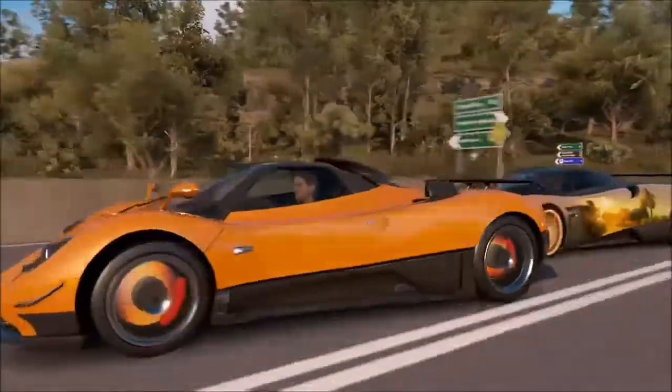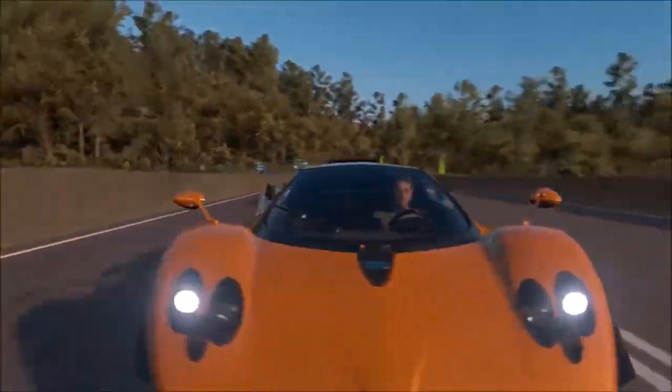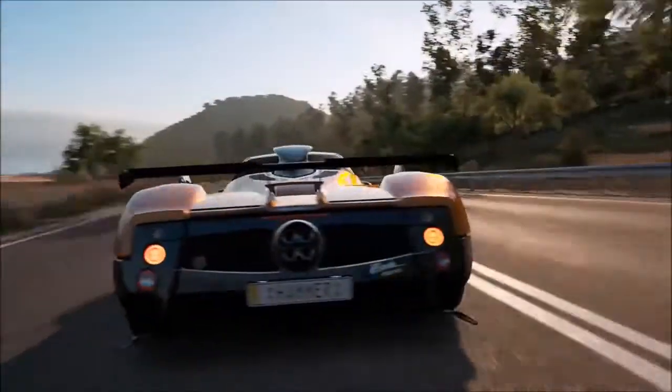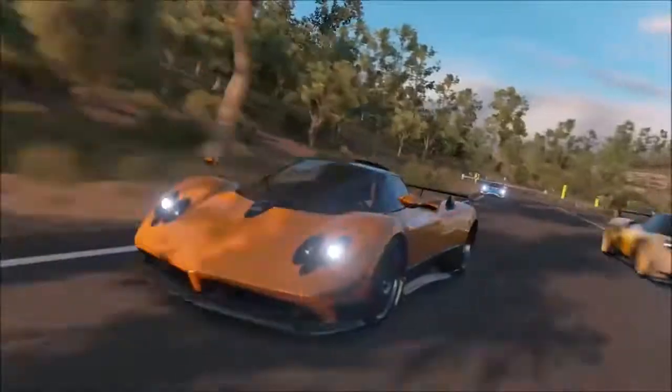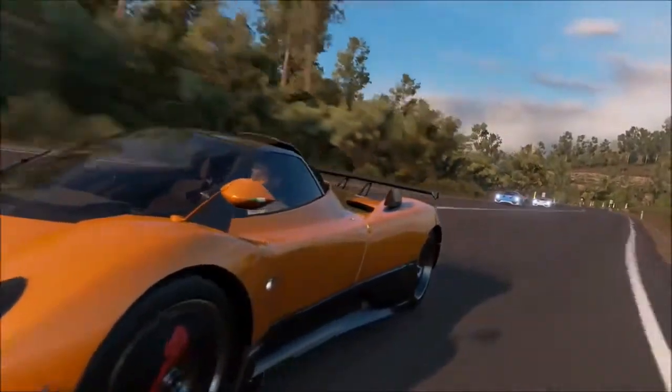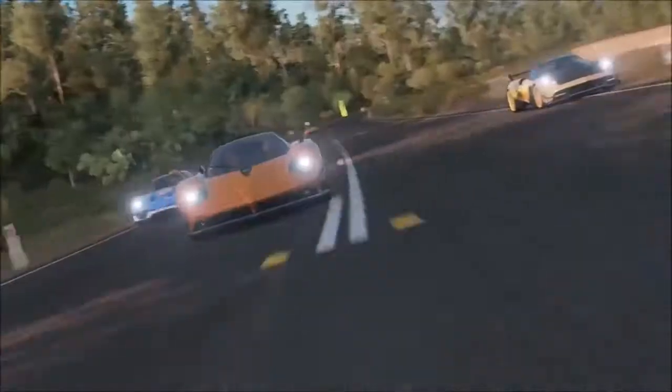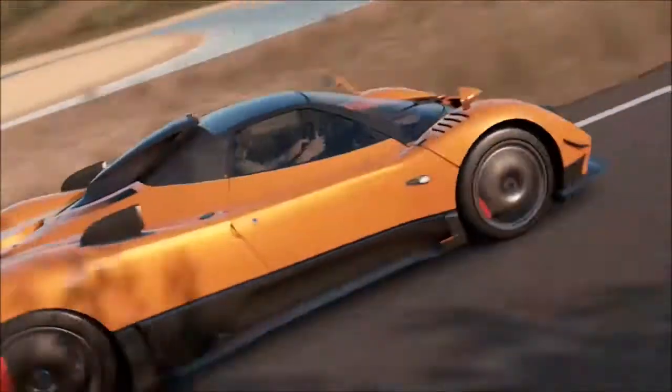Because the Zonda Cinque, put simply, is one of the only supercars, hypercars, megacars, whatever you want to call them in the game, that can genuinely offer incredible straight-line performance, but also fantastic cornering ability, driving manners, and character. It's not only fun, but it's dominatingly fast.